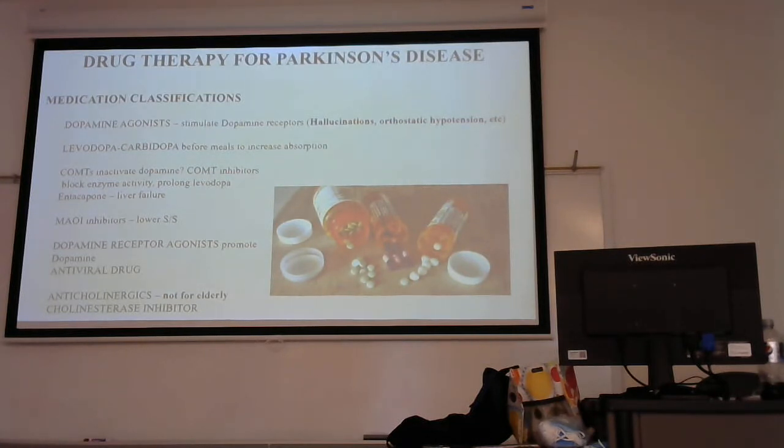The levodopa is the dopamine derivative. The carbidopa is needed to get that to cross the blood-brain barrier. And then the levodopa is transformed into dopamine. So it's not the body's dopamine. And with long-term use and higher doses, it develops symptoms. They start having the hallucinations and other problems that we'll talk about in a minute. Meals help to increase absorption.